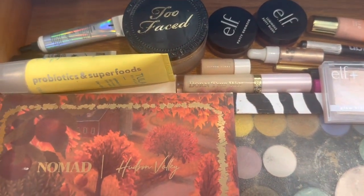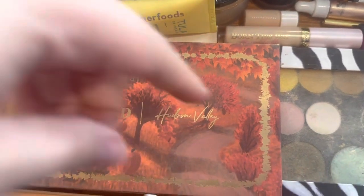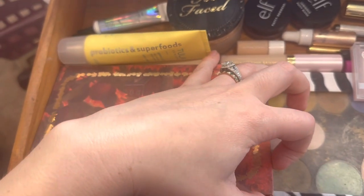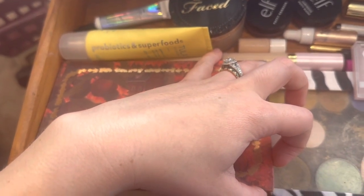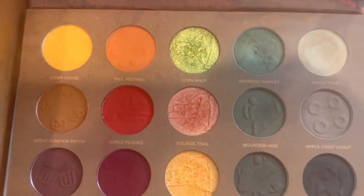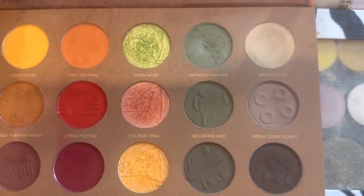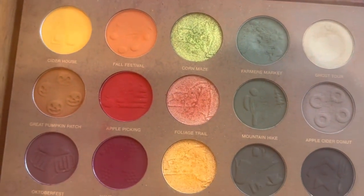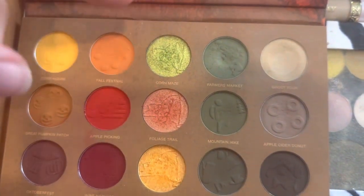So let's get into this. For eyeshadows, of course, my favorite part, we have the Nomad Cosmetics Hudson Valley palette. I want to put a Nomad palette in here because I like Nomad Cosmetics, and they're coming out with their new palette, I think at midnight tonight or tomorrow. This is their other neutral-ish palette, but they're coming out with a true neutral. But there's only 3 shimmers, which are beautiful.